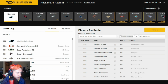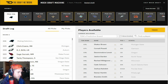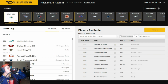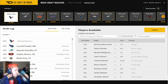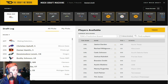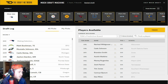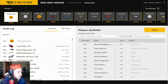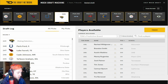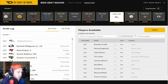Tay Gowan is also somebody I could have looked at there, the cornerback out of UCF. I like him a lot. Buddy Johnson out of Texas A&M is also very, very solid. A very nice player to look at in the 7th round. Josh Sills, Cade Johnson's still on the ball. Oh, there he goes. Never mind. He's right there. Never mind. Paris Ford. I forget that he falls down this far sometimes.